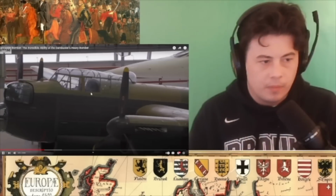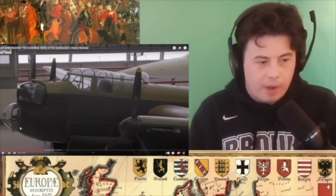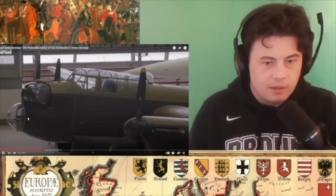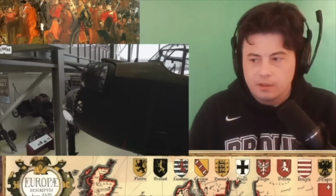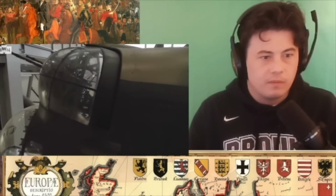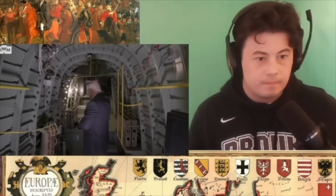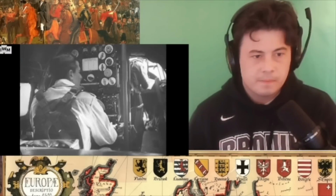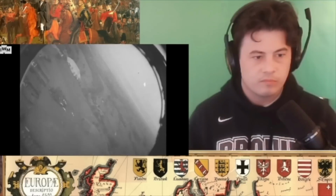And then there would have been the bomb aimer. So the bomb aimer would be on his stomach, just looking down through this thing. Laid on his tummy and also doubling up as a front gunner. 2 303 machine guns in the front turret. Coming further back now, behind the pilot on the left, you would have had the navigator. Next to the navigator, the wireless operator for communications.